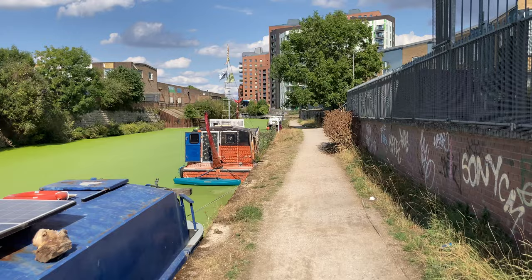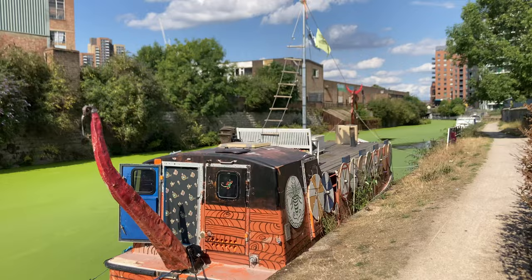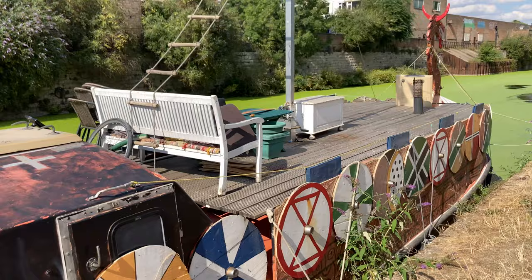There's another thing here that we saw back in episode 1 of the London Canal Loop series, the Viking boat, and now it's up here, and looks like its owner is in today because the back door's open.